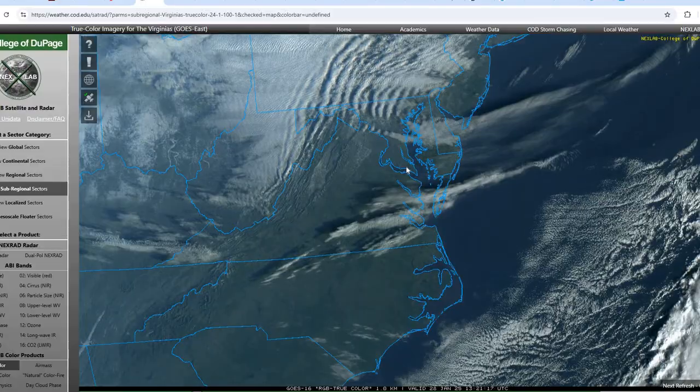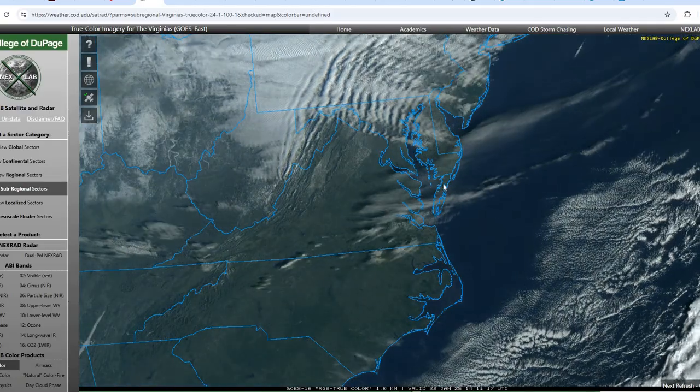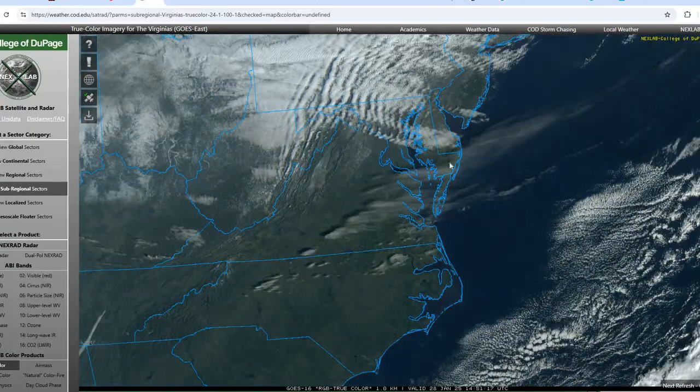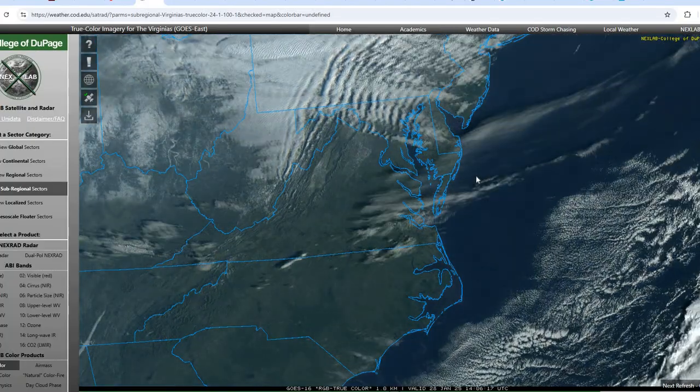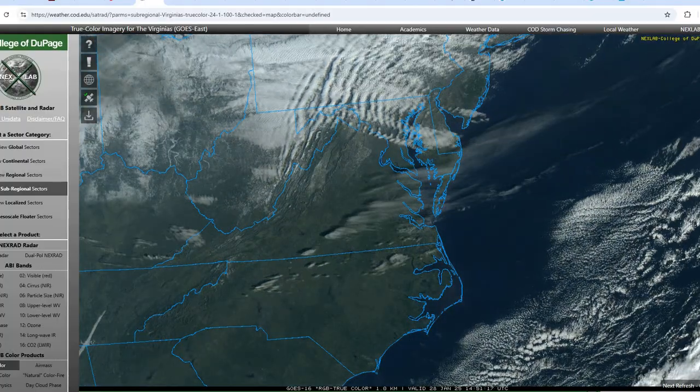Looking at our current satellite imagery, you can see we do have some upper-level cirrus clouds across the region this morning, as well as a little bit of stratocumulus clouds or stratus clouds off to our north. In general today, we'll just see some filtered sunshine across the region. This cirrus cloud deck should remain over the area for much of the day today.